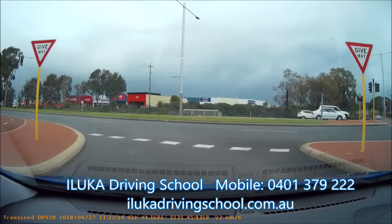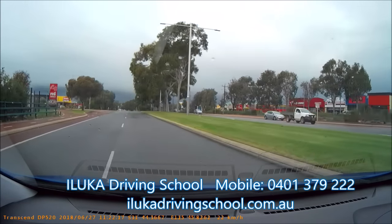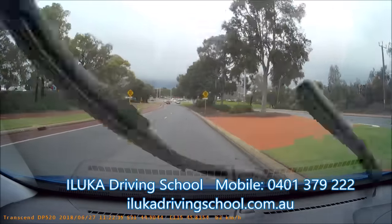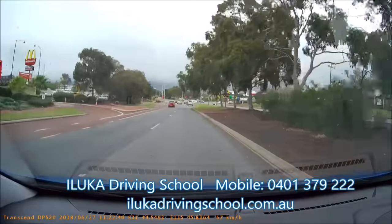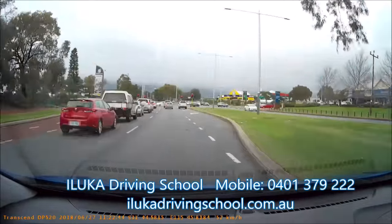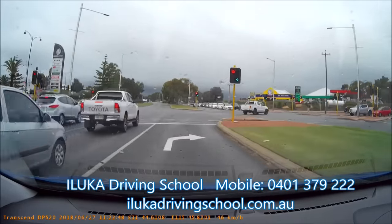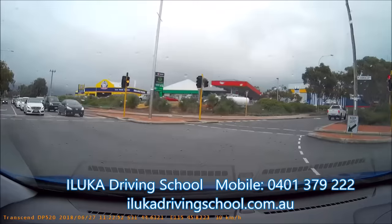Now, in this case, I want to turn right very soon, so I'm going to go straight to the right lane on my left indicator. Now, we can see up ahead that there's a green arrow and a red light. So all of that traffic is going around on the green arrow. Still green, it's still green, it's still green. It's turning amber now, but I'm committed, so around I go.